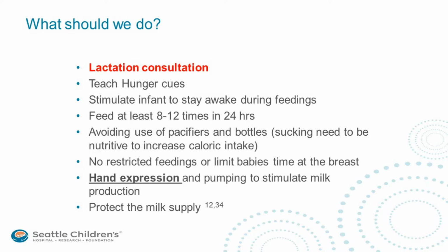Again, no restricted feedings, hand expression. I want to emphasize it so much. There is no time that you have to wait before you start hand expression, okay? You may have your mom in the ICU because of the blood loss, and if she's unconscious, her partner can start massaging the breast. So we don't have to wait 12 hours, 24 hours. It's only going to help to promote the milk coming in, okay?